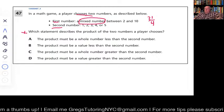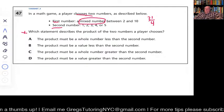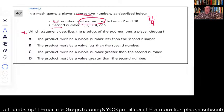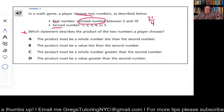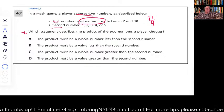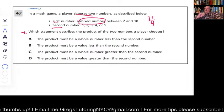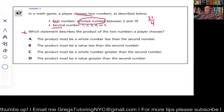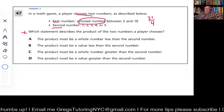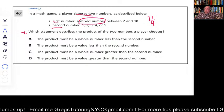The first number is not a whole number. It's a whole number with a fraction part. So it's 3 1/4. It's 9 and 7/8, right? And then it says it's between 2 and 10. So it does not include exactly 10. So it's like 2.01, right? Up until 9.99999, that kind of a thing. So it does not literally include 10, and it does not literally include 2.